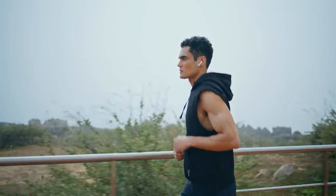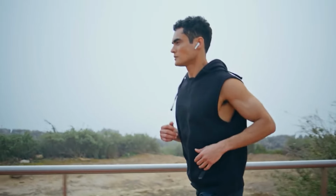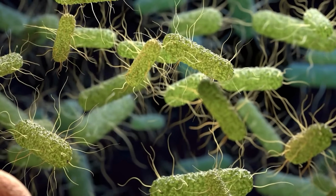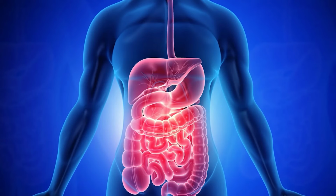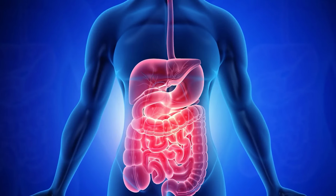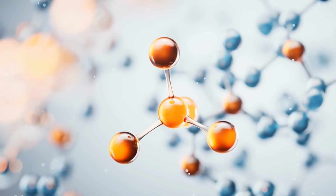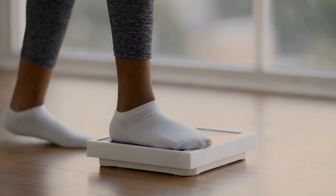Month 2 to 3. Energy often begins improving. If you were converting T4 to T3 poorly, better gut bacteria improve this conversion. You feel less fatigued. Month 3 to 6. If you had Hashimoto's triggered by leaky gut, antibodies may start declining. Thyroid function stabilizes. Weight becomes easier to manage.